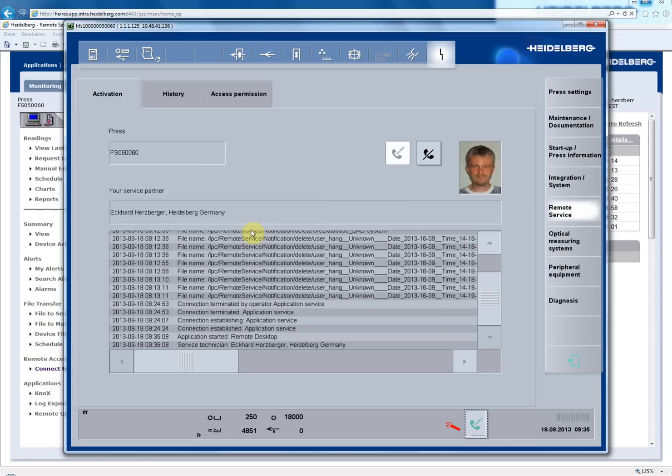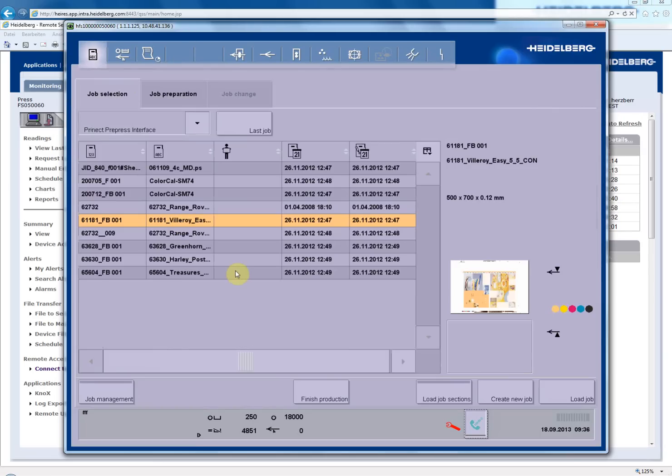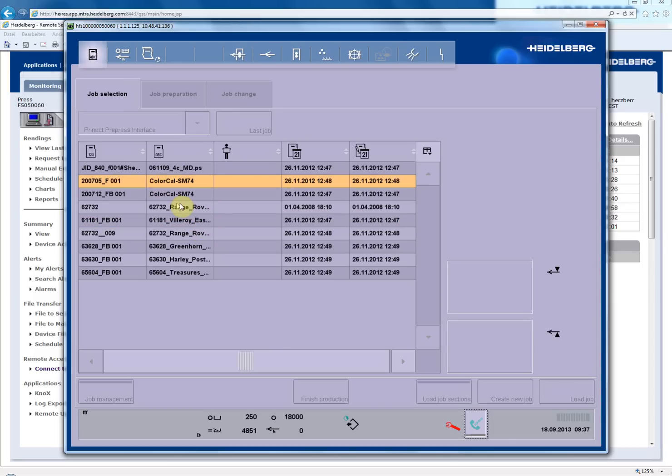Now we come to our example of a customer problem that we would like to simulate in the session. The customer described over the phone that he can't load the job data from prepress. Apparently, he received an error message: Job data can't be loaded.